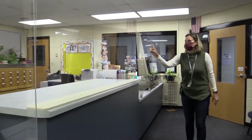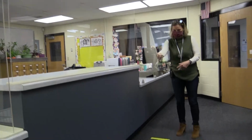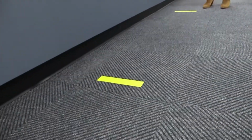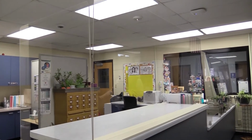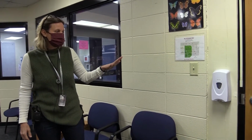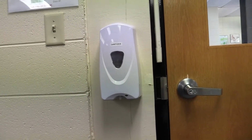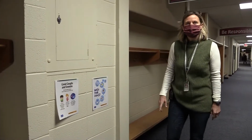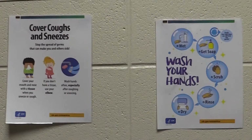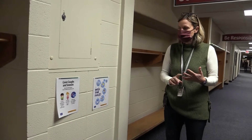And you'll see the plexiglass that's been installed in the front office, as well as markings for anyone who would come in to maintain the social distancing, as well as automatic hand sanitizers that have been added in our front office, as well as entry when you walk into the school. Throughout the school, you'll see reminder signs that we'll have available in Spanish and English for students.